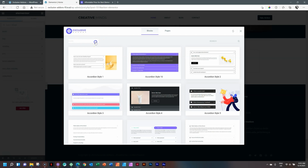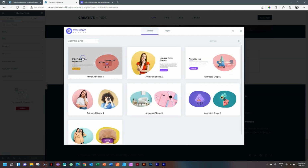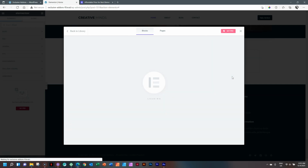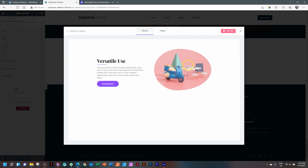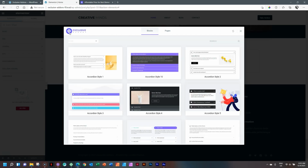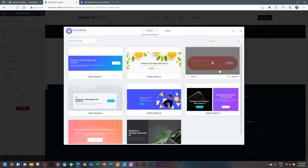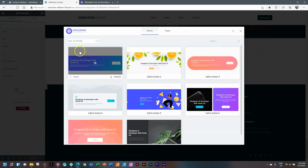Let's have a look here at the filter, alerts, animated shape. Let's have a look here, preview. Versatile use. Oh, okay. So you can see that shape, the little blob moving a little bit. Go back to library. Let's see what else do we have here. Animated text, breadcrumb, business hour, button, call to action. I think one of the most important. And these are free ones. So once you go for Pro, you're going to get so much more.